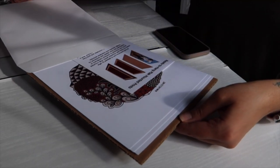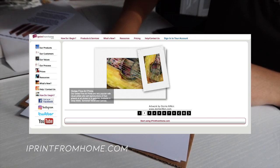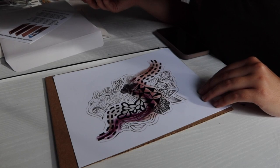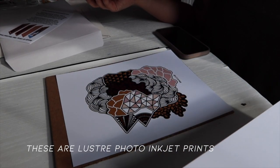I get my prints made for my website called iprintfromhome.com, and I just have them shipped to my house. I've been using them since I started selling my artwork, and I like them a lot. They have different options for print surfaces, and I believe these are Luster photo inkjet prints.